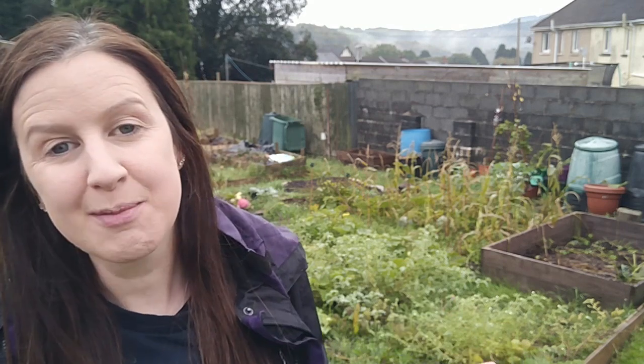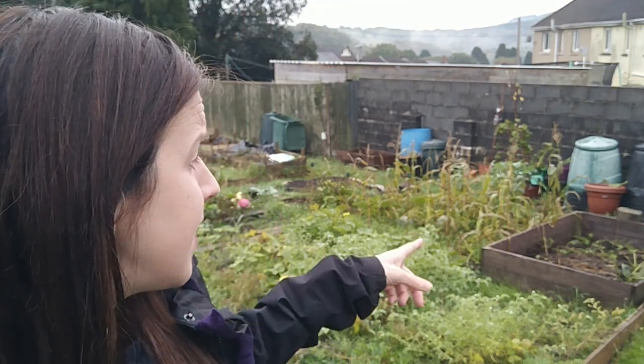As you can see, I'm down the allotment, and for the first time in 6 days it's not raining, so I am so pleased. Yesterday I actually did come down in the rain because I thought I just needed to get at least one job done, and that was this raised bed here. That was where I had all of my courgettes growing this year, and I've just pulled all of them out and put them in the composter. As you can see, there's still quite a lot of weeds in there, but that is where I'm hoping to put some of my onions and garlic that I'm growing this year.